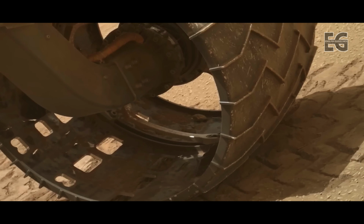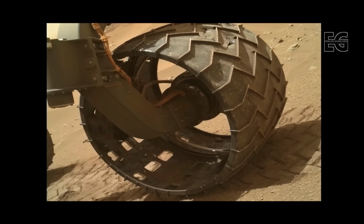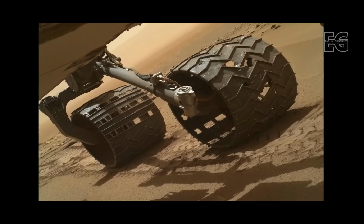The team at NASA orders Curiosity to examine the health of its wheels. During this process, a rock can be seen hitching a ride inside one of the wheels. The rock should prove to be no danger to the mission and will eventually fall out on its own, although the wheels are showing a lot of damage as well as some rather large holes. The wheels are okay for now.